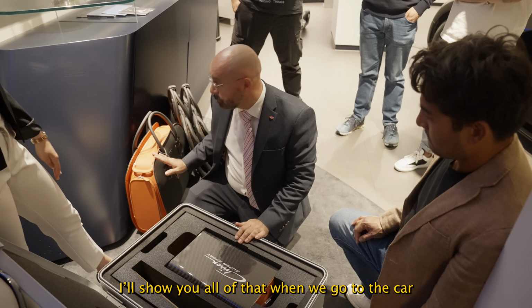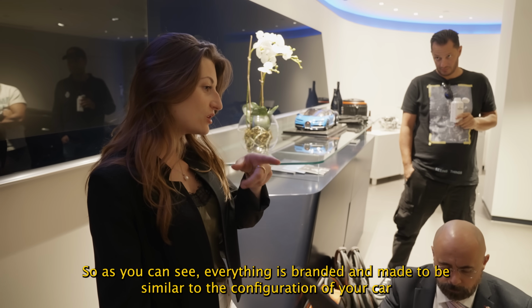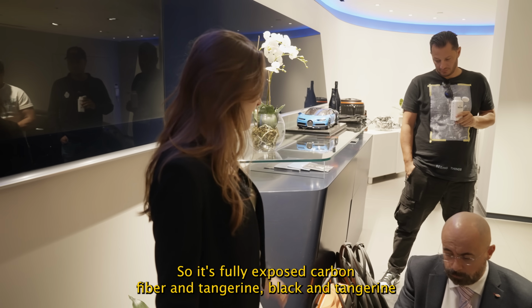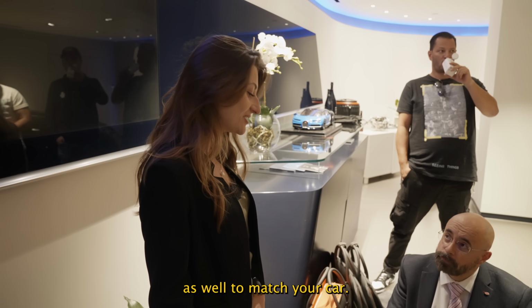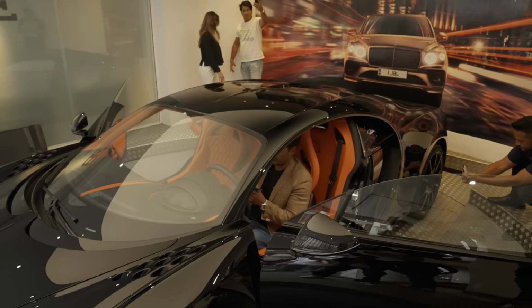As you can see, everything is branded and made to be similar to the configuration of your car. So it's fully exposed carbon fiber and tangerine, black and tangerine color as well to match your car.